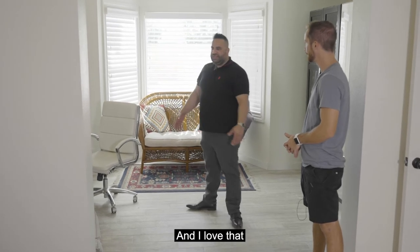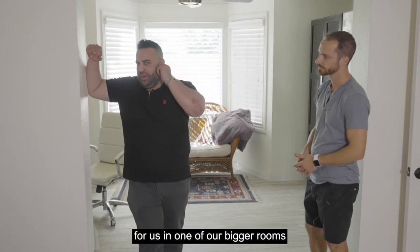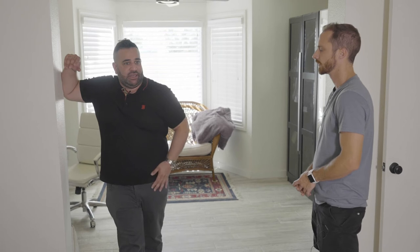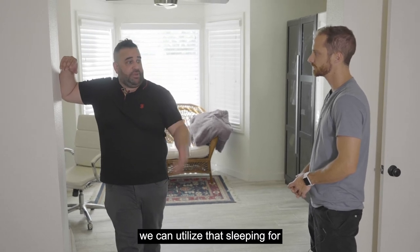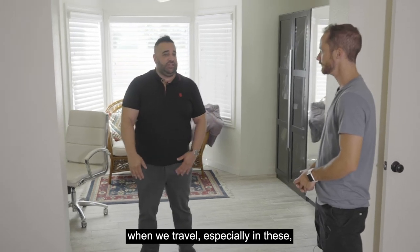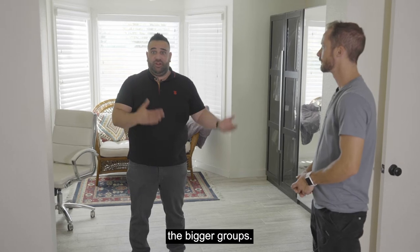And I love that it has a little bit of privacy here, but regardless, it's not uncommon for us in one of our bigger rooms or master to sometimes put two beds. Okay, so we can utilize that, sleeping four. People do it all the time when they travel, especially in vacation homes where they're coming and bunking up with bigger groups.